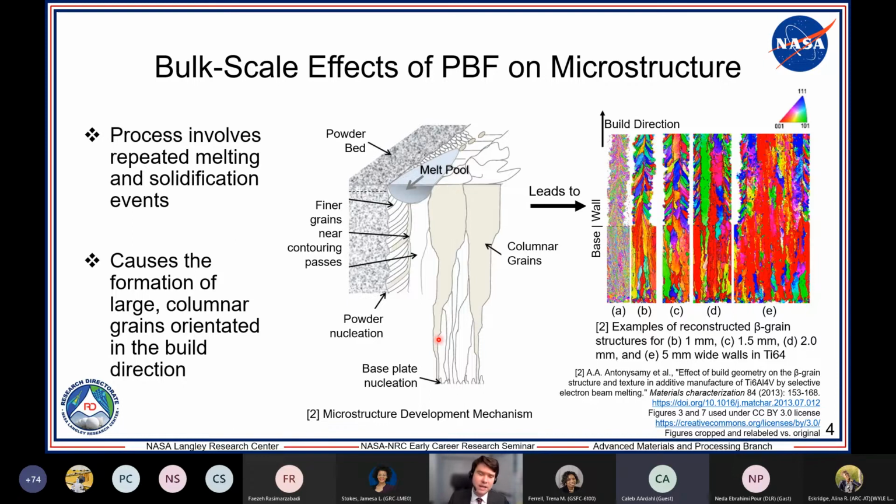So the process is characterized often by the formation of large columnar grains that are orientated in the build direction. And this is because you have subsequent melt and solidification events that cause the grains that are most favorably orientated to slowly outcompete unfavorably orientated grains and grow larger and larger and larger. This, at the same time as forming these large columnar grains, can also cause very anisotropic microstructures. So here shows an example that as the thickness of a part gets thicker and thicker and thicker, you get a stronger and stronger 001 crystallographic orientation in the microstructure.